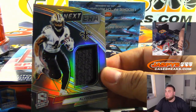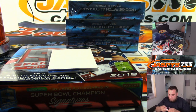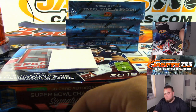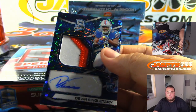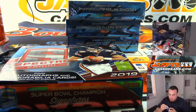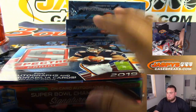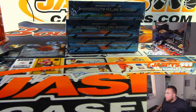Next Era, Alvin Kamara. That is numbered 190 of 199. Saints straight up going to Trey. Devin Singletary, 9 out of 75 for the Bills. Christopher with that one. All right, that's one box down. Next box.